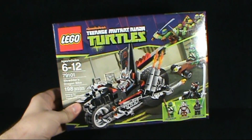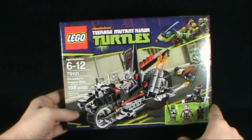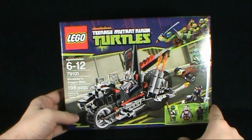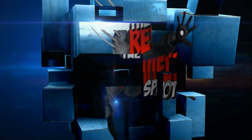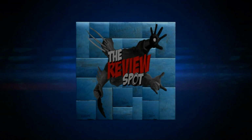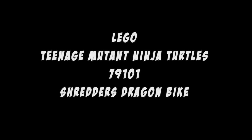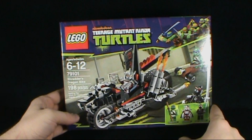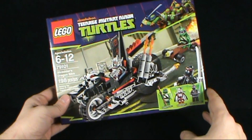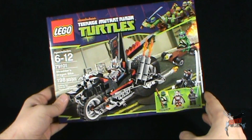Today's collectible spot, we're having a look at the LEGO Teenage Mutant Ninja Turtles set 79101 Shredder's Dragon Bike. Features 198 pieces, also contains three minifigures, comes with a Donatello, a Shredder, and a Foot Soldier.